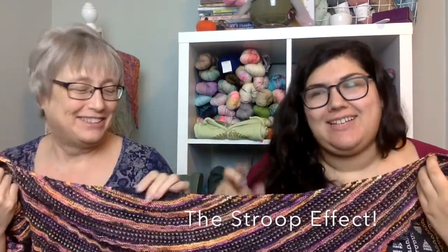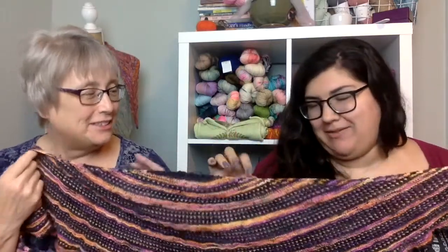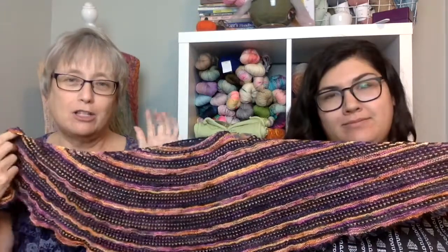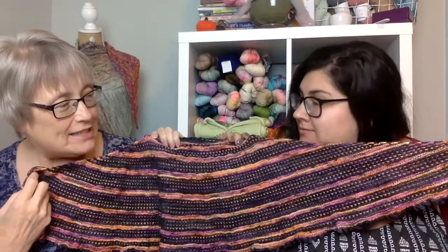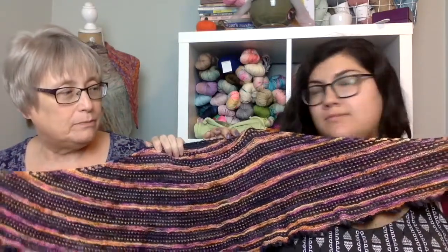It's like a psychological phenomenon. Yeah, I don't know. I kept doing that whenever I was thinking about this project. But anyway, I think it shows off both colors very well. And like I said, it was very fun to knit. I knitted exactly the pattern.